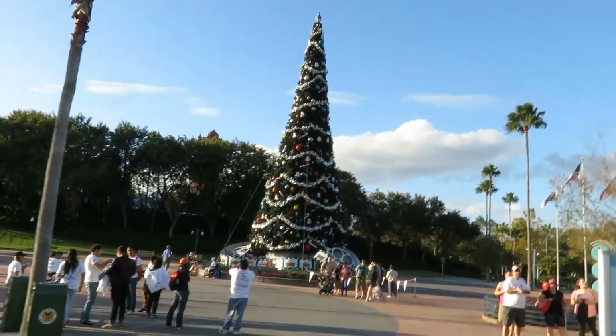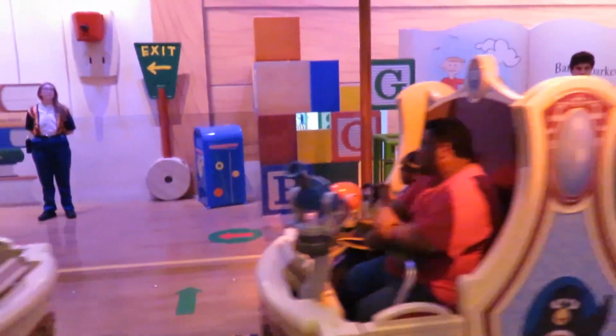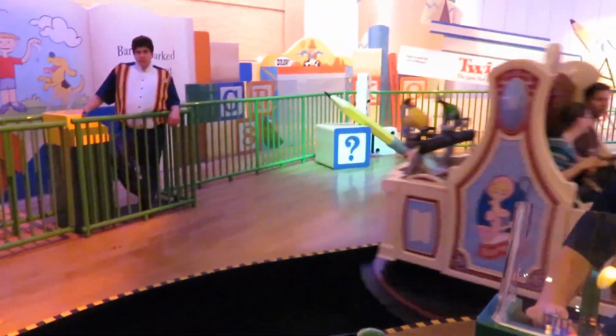Hollywood Studios Christmas tree. Hey there, Pat. What's going on? And into Toy Story Mania. Let's try to get a low score, because I'm terrible at this ride. Seriously though, the only way to ride this is through Fast Pass. Like, come on. That's like an hour-long, two-hour-long wait ride right there. Let's do this. I'll probably lose, but I'm gonna say that I'm gonna win.